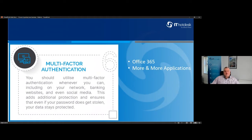MFA devices come in a few different forms, most commonly an app on your mobile device or a USB-type device with rotating codes. More and more applications, including web applications, can be configured for MFA. LinkedIn, for example, has an MFA option. So enable it, and that will prevent a breach on your account. Without MFA, your password can be guessed, account hacked, and your brand reputation damaged. Microsoft 365 has MFA built in, so if you have an existing tenancy, it's likely that it'll be turned off by default. So please, speak to your cyber partner about activating MFA across all your applications and web services.